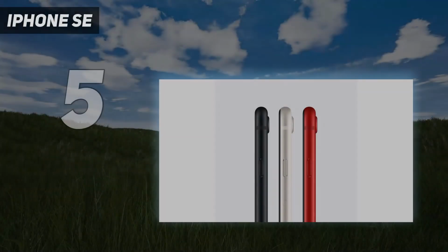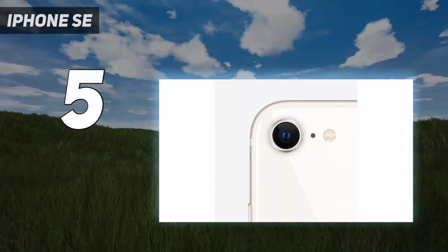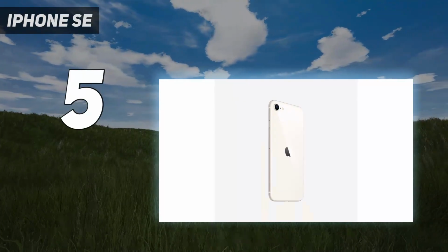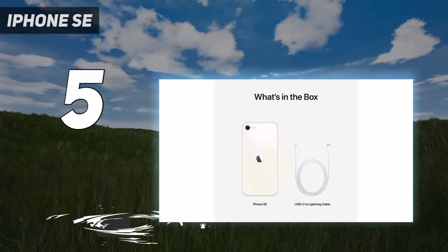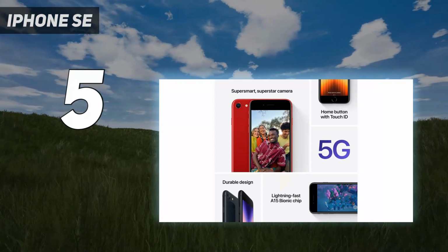iPhone SE. The iPhone SE 2022 takes cheap phones to the next level of performance by including Apple's powerful A15 Bionic chip. This is the same processor found in the iPhone 13 series and the iPhone 14, and it blows all Android phones away, whether you're playing games or editing video on the go.